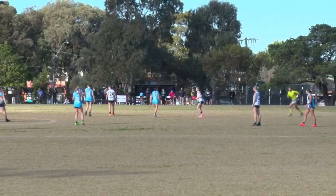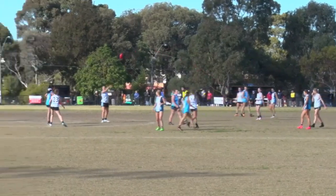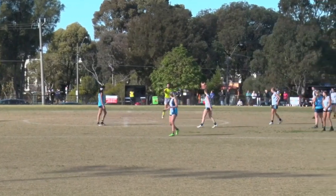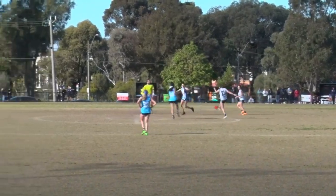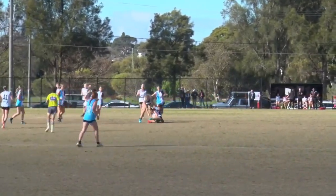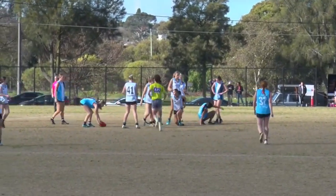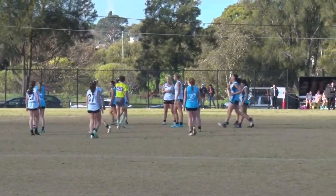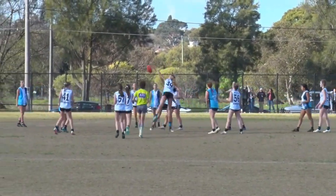Whistle on play. Free kick to Yarra. And it's going to the way of Rosie Young. Young on the right. Back towards the middle. Bounces past a couple of would-be markers. Now it's held in the middle of the ground for another ball up. So we go again.